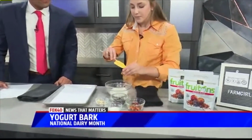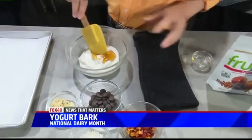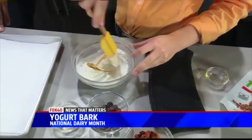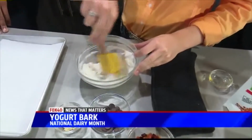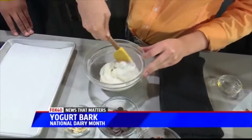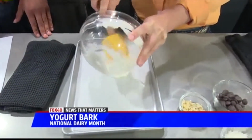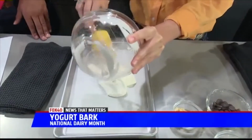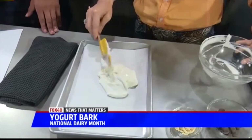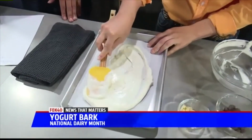So to make this, I have a cup of Greek yogurt here. And I'm gonna sweeten it with a little bit of honey. I like to buy plain because if I use it in savory dishes, I don't wanna have to buy two, vanilla and then plain. And once we mix it all together, we just spread it onto a baking sheet. Now I've lined this with parchment paper, and it's important that you do that so the bark will release from the pan. And then we just spread it out about 1/4 of an inch thick.